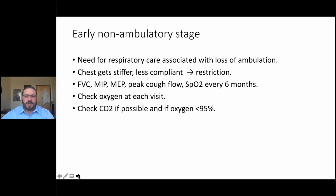In the early non-ambulatory stage, we start to get more concerned about respiratory function because we know, based on history, that respiratory needs are associated with the loss of the ability to walk. As we don't walk, we tend to take fewer deep breaths because we're not exerting our muscles. We don't need all that much oxygen to fuel our activities. And the chest tends to get stiffer and less compliant because we're not stretching it. And so we start to develop restriction, or the inability to take in a big breath.